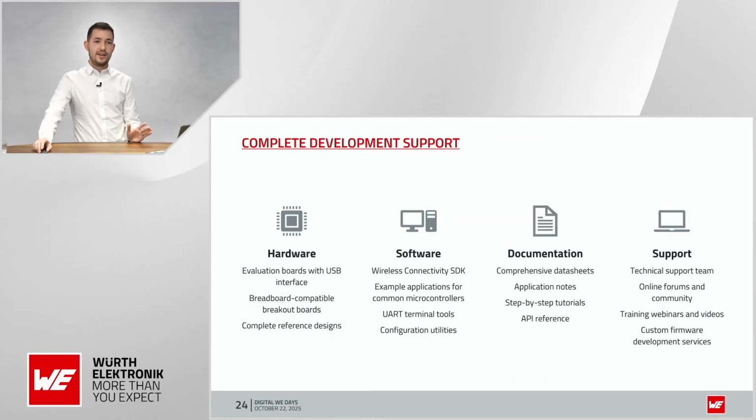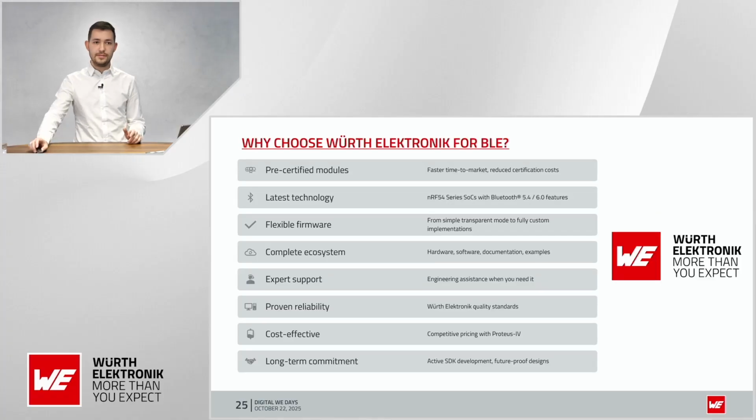So just quickly about which development support we give you. I mentioned it before, not just on the hardware, but also on the software side, documentation and support as well. We provide datasheets, we provide an online technical support team. You can always call us or write us, and we are going to answer you. Doesn't matter if it's a hardware-related question or a software-related question, we are always going to be there for you, because support is a key element of our company.